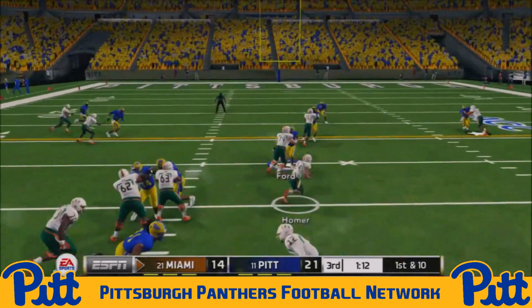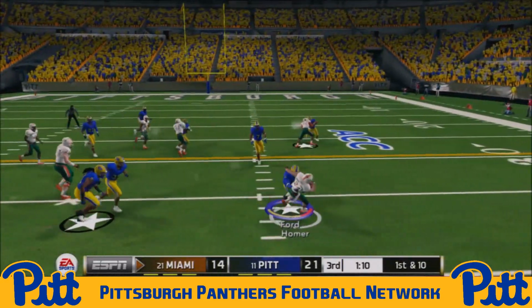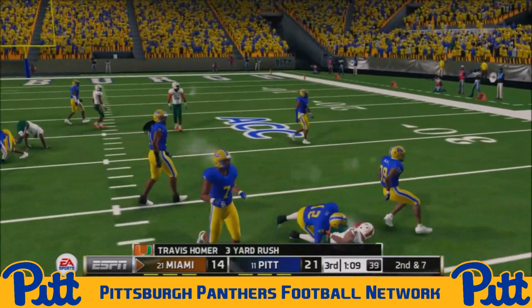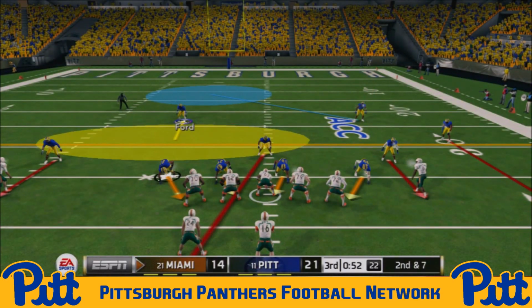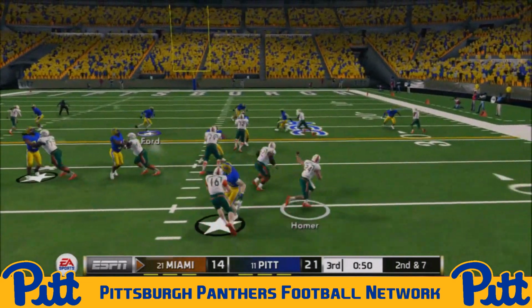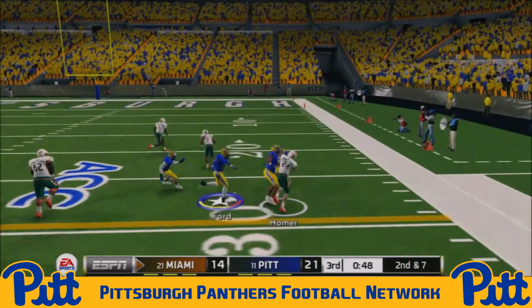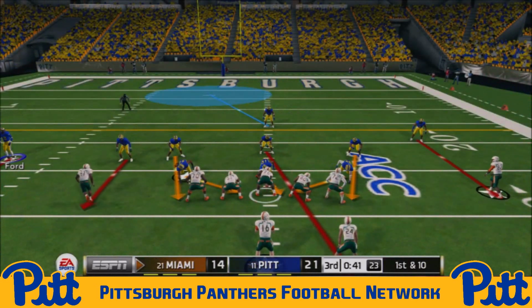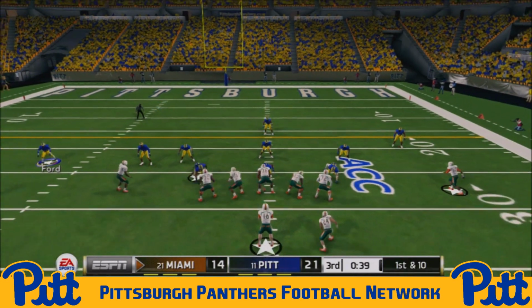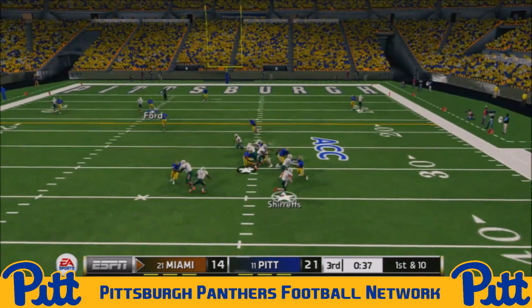Shariffs under center. He hands it off on a delay to Travis Homer, and Paris Ford is right there to meet him. Another great tackle by the Panthers free safety, their leading tackler this season, and a candidate for a few very prestigious defensive awards this season. Another tackle by Ford, but not after Homer gets 9 yards and a first down. Miami moving the ball well here late in the quarter.